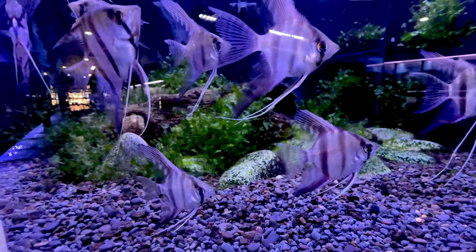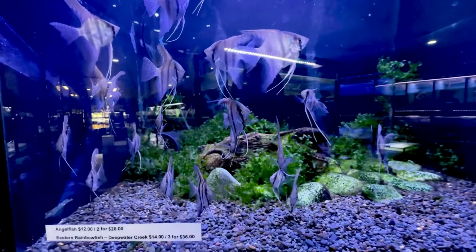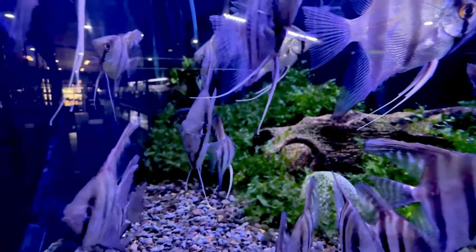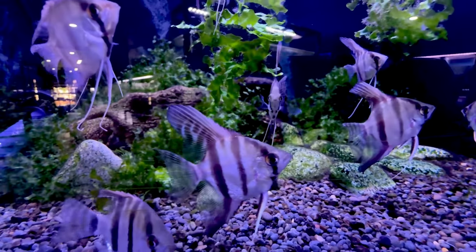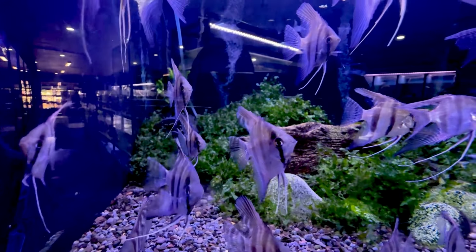They're going to get big, about the size of my hand to give you an idea. So they will get big enough to eat neon tetras and tiny guppies, but any bigger tetras, rasboras, and Corydoras catfish are going to be perfectly fine with them. Being a South American cichlid, they want the pH between 6 and 7, and temperature-wise anything from 24 to 26 degrees, and you can't go wrong.